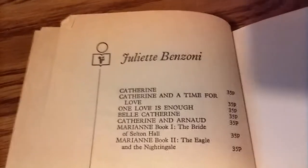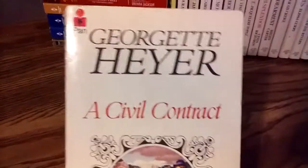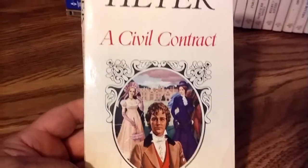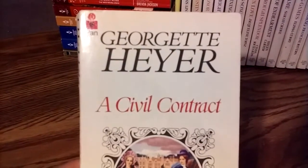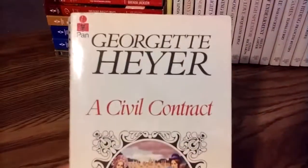They also had some other authors, they also had a mystery novel that Georgette Heyer had written. And I've not read any of her mysteries, but I've heard that they're not very good. So I didn't buy the mystery novel. But I did buy the Regency.